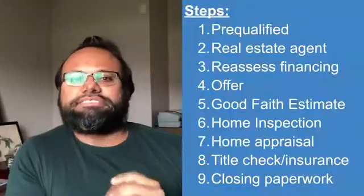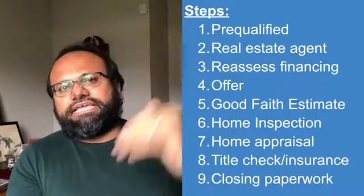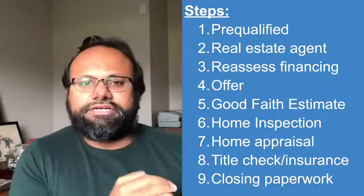So if you've made it this far, the last step is the signing frenzy. They will have stacks and stacks of documents. You'll probably have your attorney there as well, and there will be representation from the seller's party as well. They'll probably have your lending institution, and you'll just go on a frenzy of signing a ton of documents. It'll be like you're selling your soul, basically.